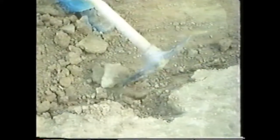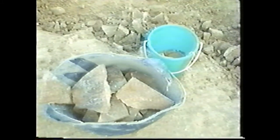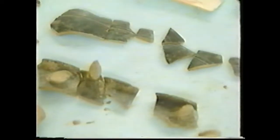They have to work very hard and very patiently, and most of what they find might not seem very exciting at first sight. What's this? Just a small bit of broken pot. But even the tiniest object can be a vital clue.